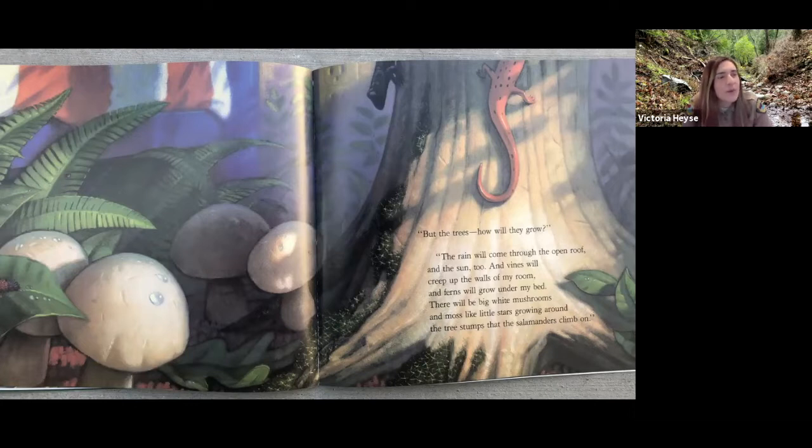And the vines will creep up the walls of my room and ferns will grow under my bed. There will be big white mushrooms and moss like little stars growing around the tree stumps that the salamanders climb on. So we see a close-up of that tree that's now in his room with all of the mushrooms and moss, the ivy growing up the sides of the room.